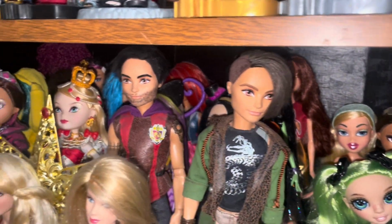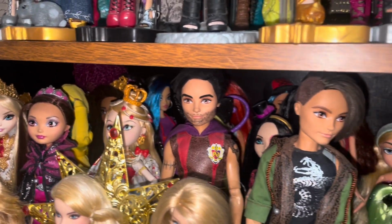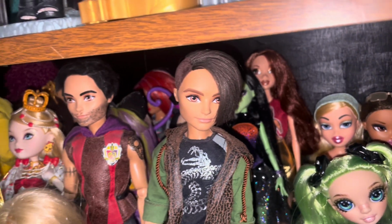To the left of the shelf, I have a bunch of Ever After Highs that are either too tall or don't fit in the shelf above, and then behind them, I have my Wild Hearts crew dolls and my only Mycene doll here.